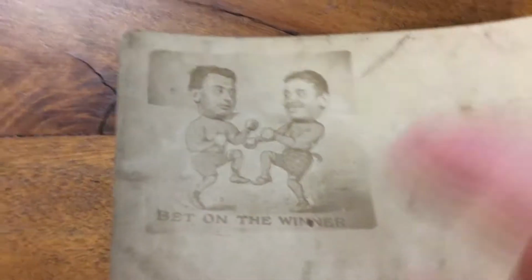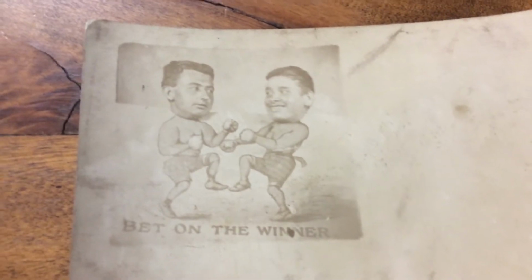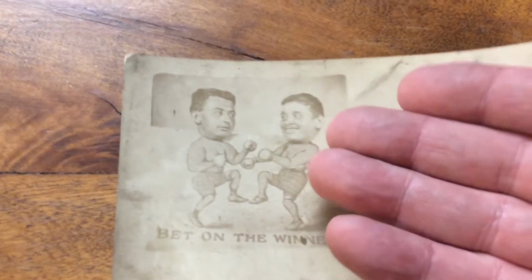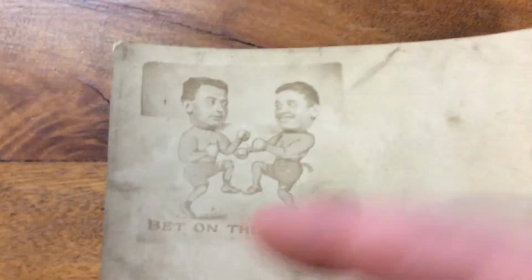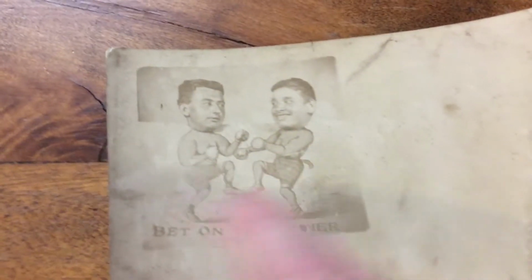Now, we also have something like this. They had different things on ship to keep their attention. They did have boxing matches. I don't know if this was from a boxing match or if this was something that was taken and made, kind of like the original Photoshop. See what they're doing there. Bet on the winner, the original meme. You see these two gentlemen, kind of funny. You're going to send off that postcard.